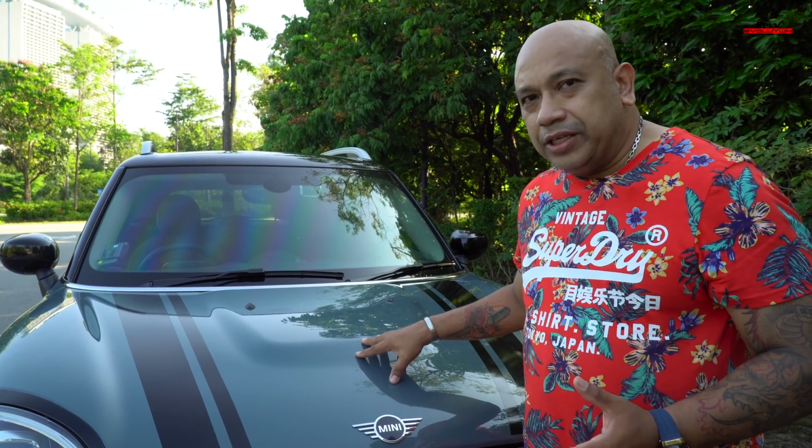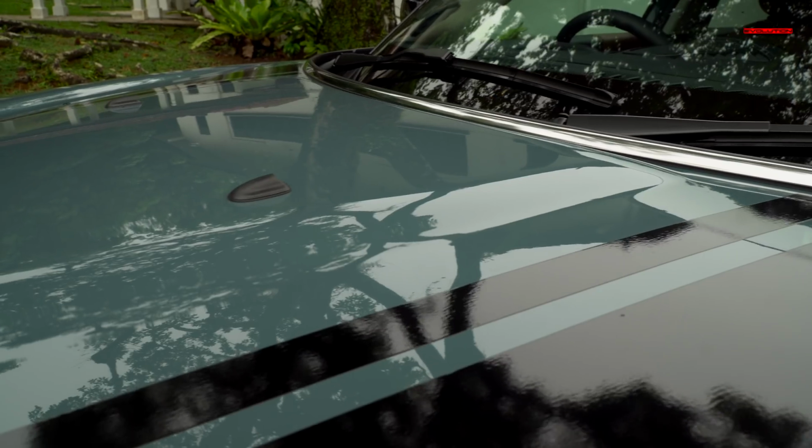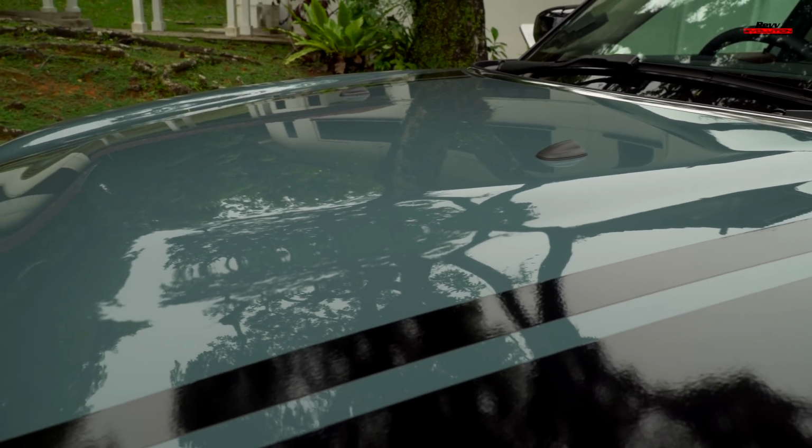And the other feature of the car itself, which you probably will not notice from the front of the car, is the fact that they have this new power dome, which is really more distinct from the driver's seat.